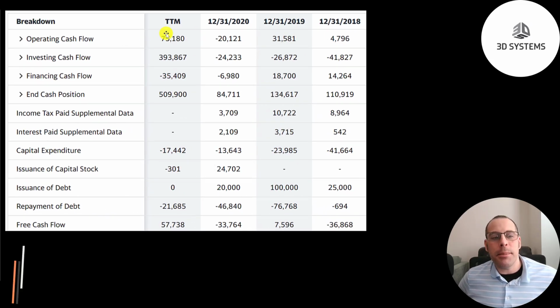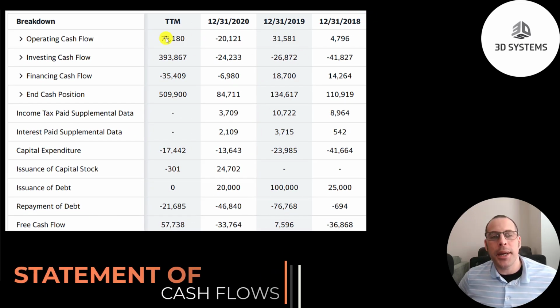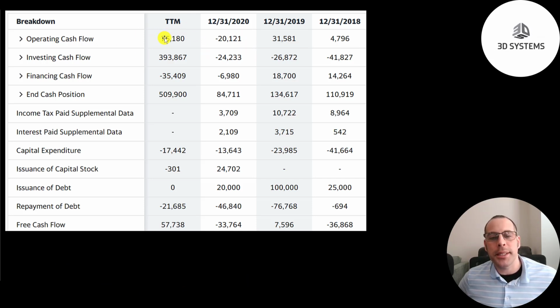This is the company's statement of cash flows, and the top line is operating cash flow. That's how much cash the company loses or generates from its operational business. So they do generate positive operating cash flow most years. It was negative in 2020.